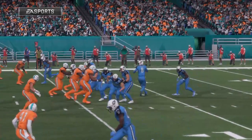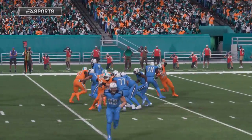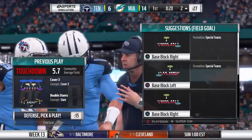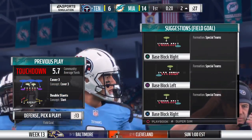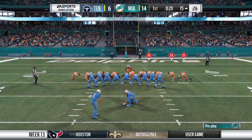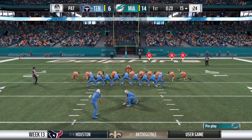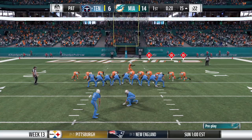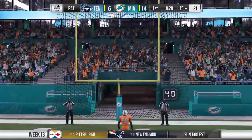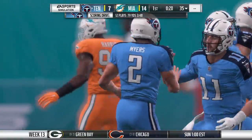Now not only have we heard it, we saw it. All that preparation, and what it means is going back and examining what's been going wrong before. How can you correct it? Maybe it's even changes of personnel, but it paid off in this situation. Jason Myers now for the extra point. And that one makes it 14-7.